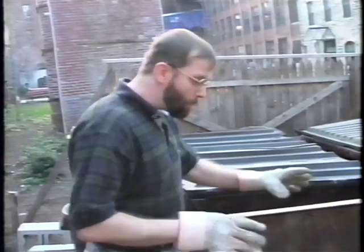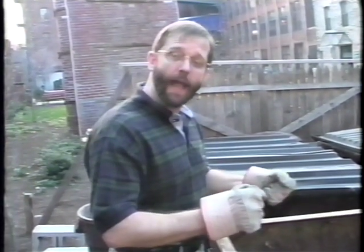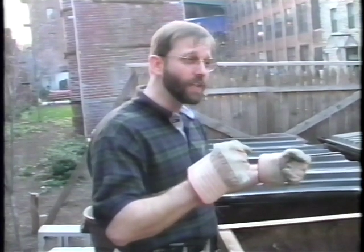Sometimes you'll be moving things around and you'll feel a bag or you'll feel a box that's very heavy, or you'll hear something shift in it, and from the sound of the shift, it sounds like it might contain something that you might be interested in.